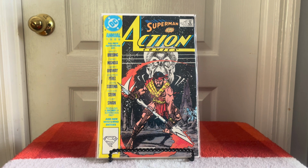So anyway, without further ado, let's talk about the first book here. I got this from a dollar bin. This is Action Comics Annual Number 2 from 1989. This book has the first appearance of the Eradicator. Not really too much more to say about this book besides it had a lot of very famous people working on it. Mike Mignola, George Perez, Roger Stern. Quite a few very big titans of the industry worked on this book.